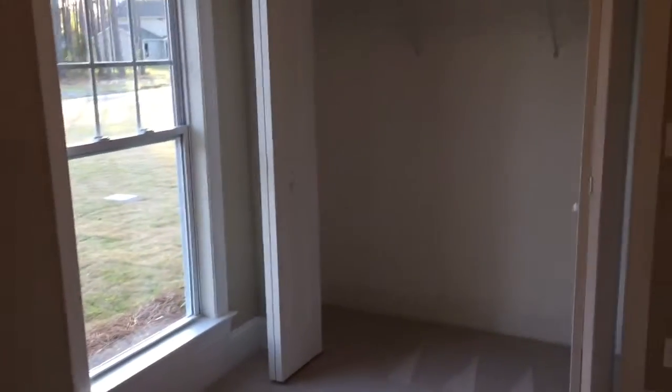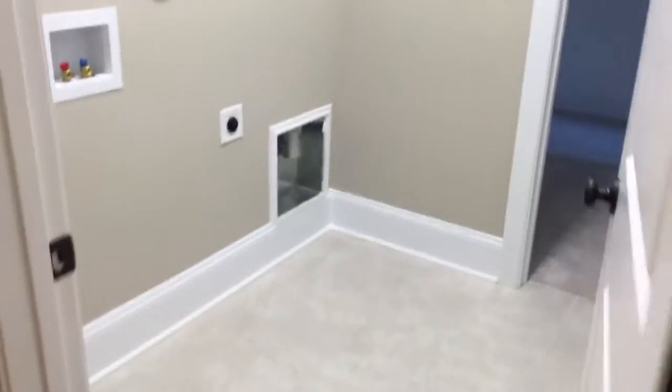Guest bath here for the other two secondary bedrooms. Linen closet. Guest bedrooms here. Bedroom, bath, laundry room.